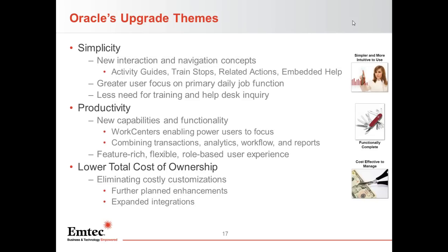So from the simplicity perspective, there are new concepts that simplify and streamline business processes, things like activity guides, train stops, related actions, and embedded help. And we'll look at each of those here in a little while. It really allows the user to more intuitively proceed through the application and complete their business processes.